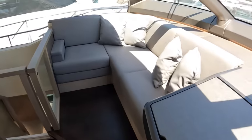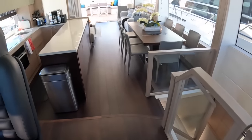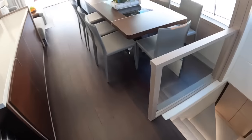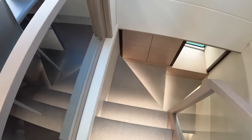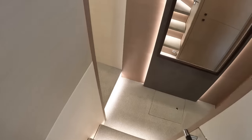This is a lovely area tucked up here. That's very nice. But that's a big area, isn't it? It's fabulous. Let's go and take a look at the lower deck. That's down these steps. Really nice, wide, open steps as you come down. And I think what we'll do is we'll head forward first of all.